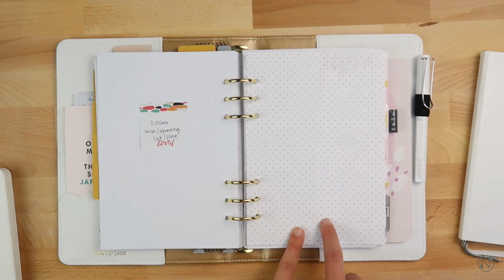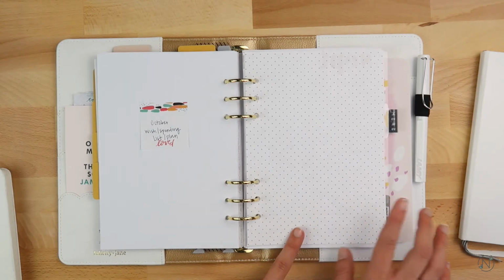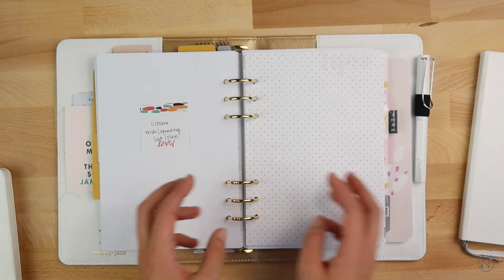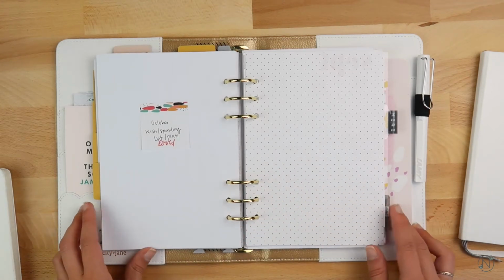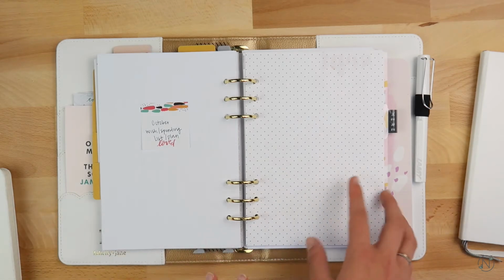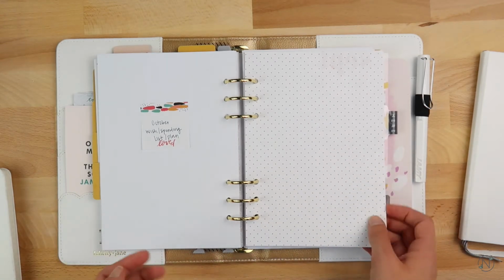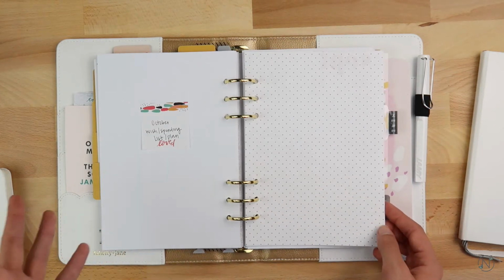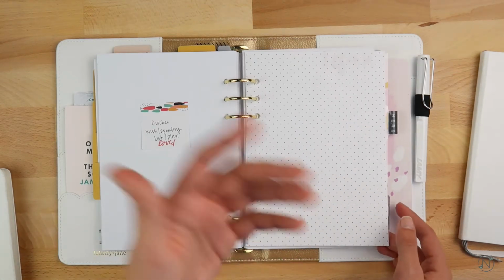I've been using her inserts on and off since I first tried A5 planning, well, A5 ring bound planning in, was it 2015? I think the beginning of 2015, I first used her inserts. Wow, has it already been that long? I think so. Anyway, and I love them. They're wonderful. They're undated, so you can use them at any time. You don't feel bad skipping a week.